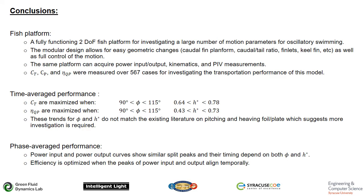In conclusion, I created a fully functioning 2 degree of freedom fish platform for investigating oscillatory swimming. The modular design of this platform allows for many easy geometric changes, as well as having full control of both degrees of freedom. The same platform can be used for acquiring power input and output, kinematics, and PIV measurements. The coefficient of thrust, coefficient of power, and quasi-propulsive efficiency were measured for 567 cases for the purpose of investigating the propulsive performance of this model.